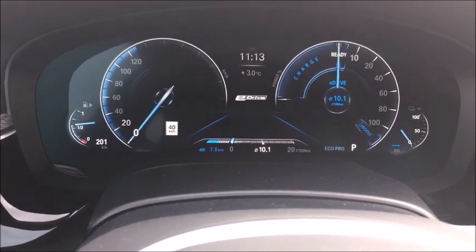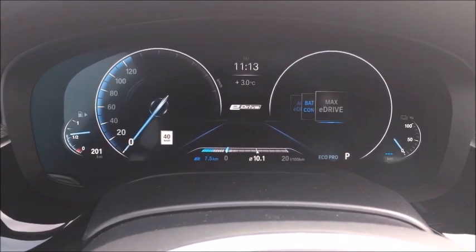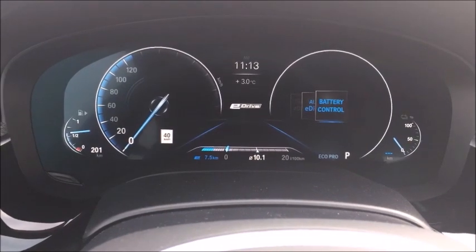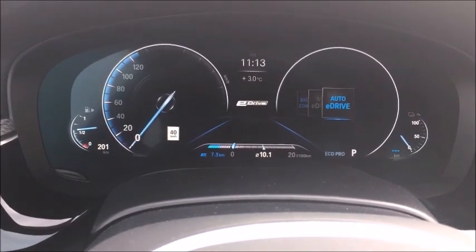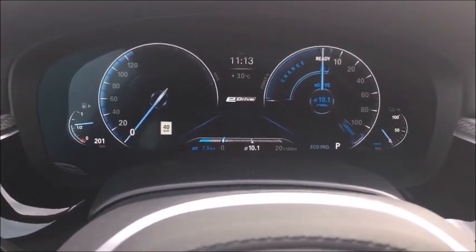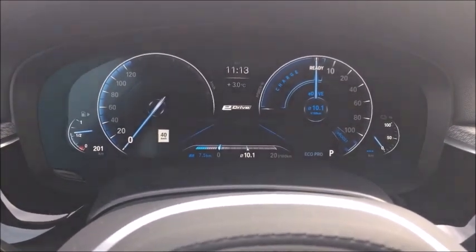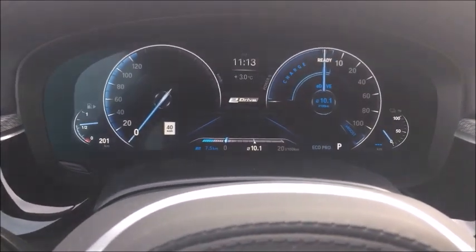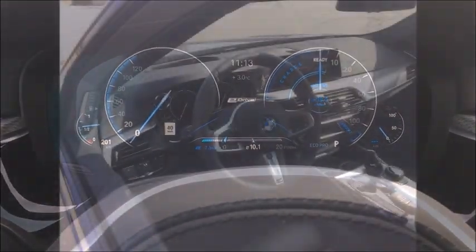Then if you go through the e-drive menu, it gives you different options of max e-drive, battery control, auto e-drive, and so you really can drive the vehicle based on what you're doing to maximize either the most performance or the most economy. And I quite like that.